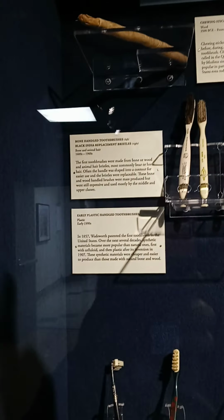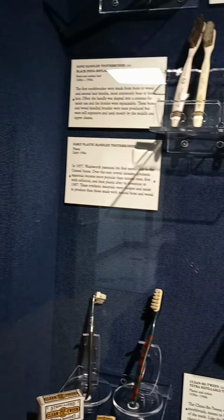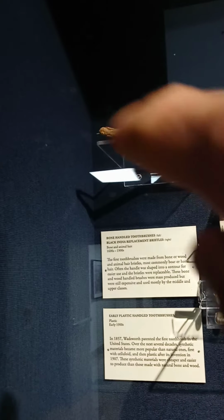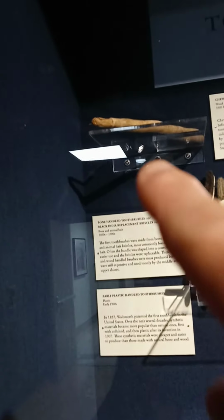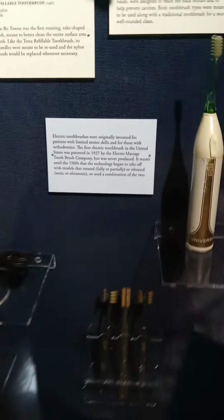It gives you an idea in case you're stuck in the forest or you have no toothbrush and you want to find a way to make a makeshift tooth cleaning instrument. You can use a piece of wood from a tree or something. Okay, that's a good idea. Look at different shapes, different sizes of toothbrushes.